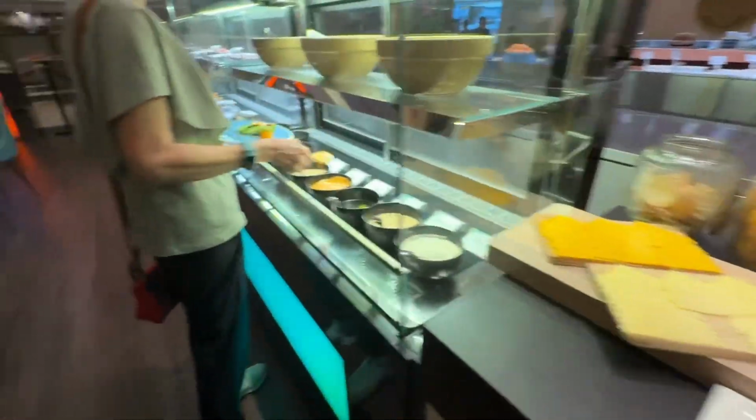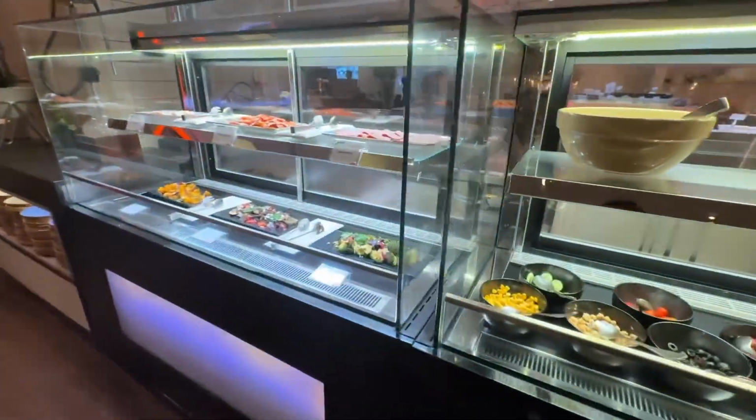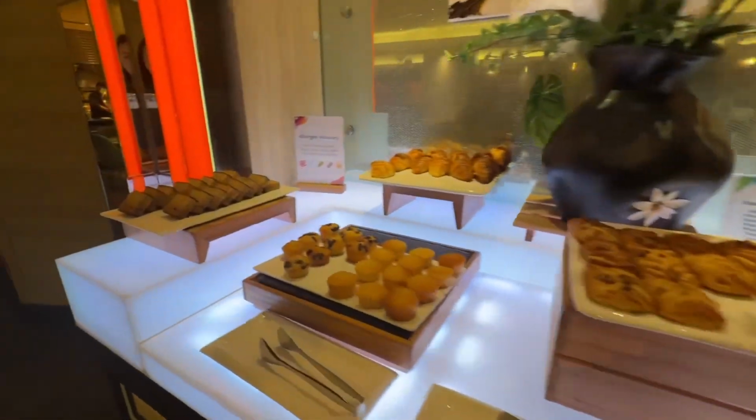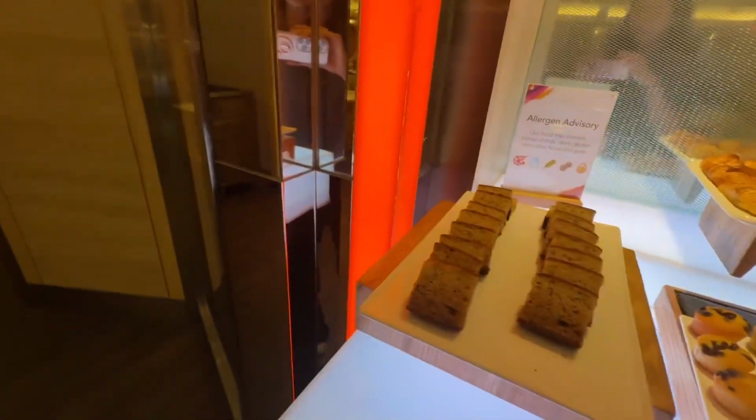Good morning. It is time to try their breakfast buffet. It is true 5-star level. The continental choices are good to start a day.